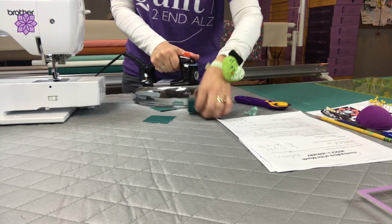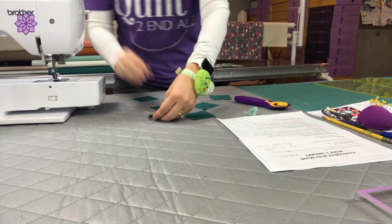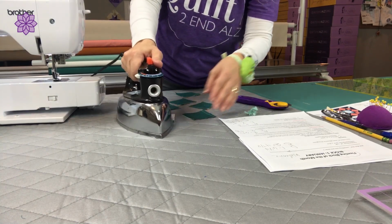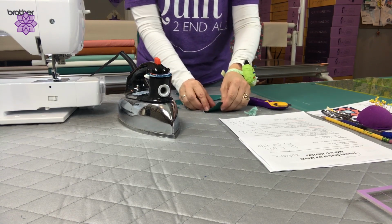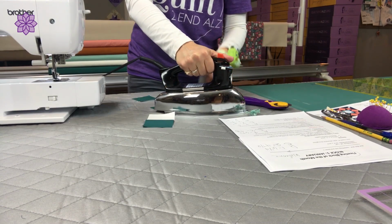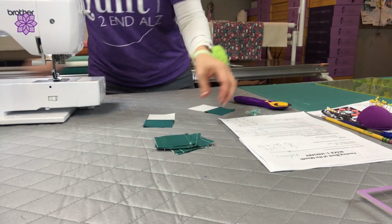And then I like to have the dark fabric up, fold it back, and again, that puts our seam allowance under the dark fabric instead of under the light fabric. And I'm just going to do 2 of these right now because I want to show you how to keep moving through this block, and I'll come back and press these open when I need them in just a minute.